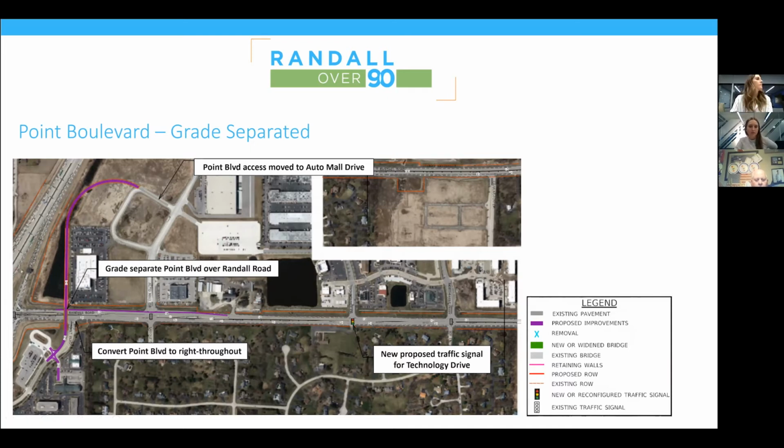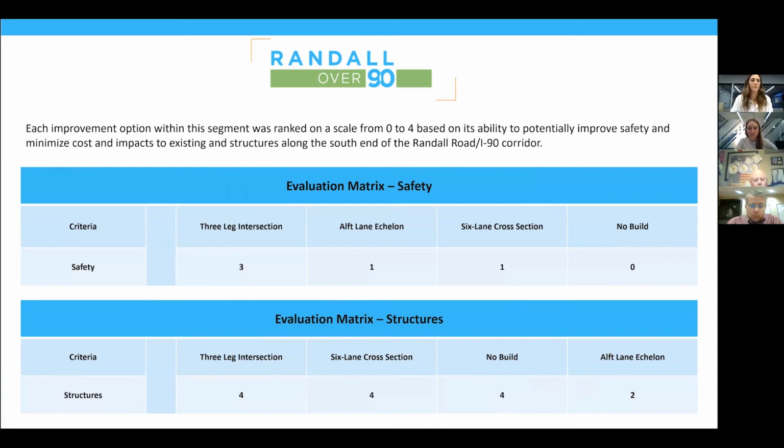Katie, if you want to just go back to the maybe overall slides of the scores, I can just briefly talk about the structure and how each one was rated. Sure.